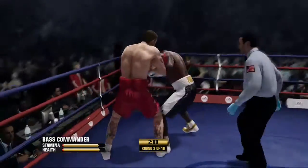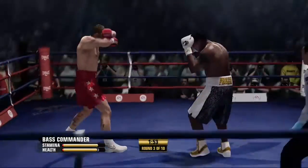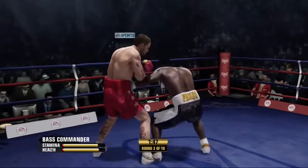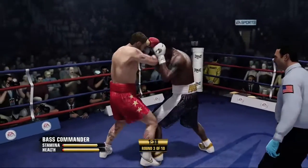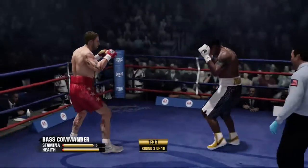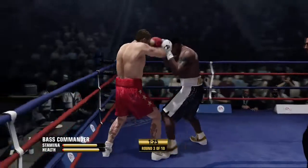Combination, jab, uppercut to the head. Keep doing what you're doing. Good clean shot, returning fire. Well done by Kid Dynamite. The left hand coming into play by Kid Dynamite. Coming to the halfway point of this third round.